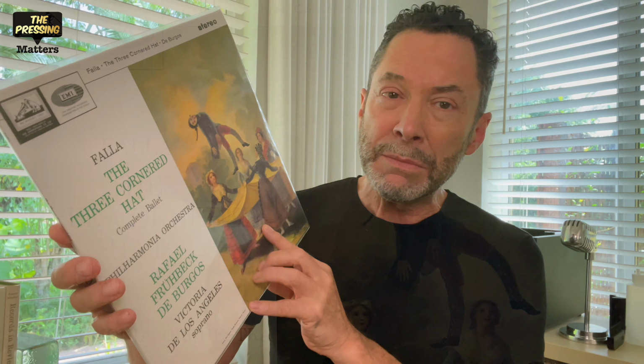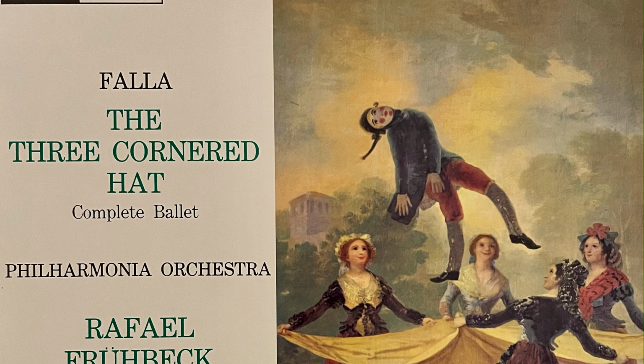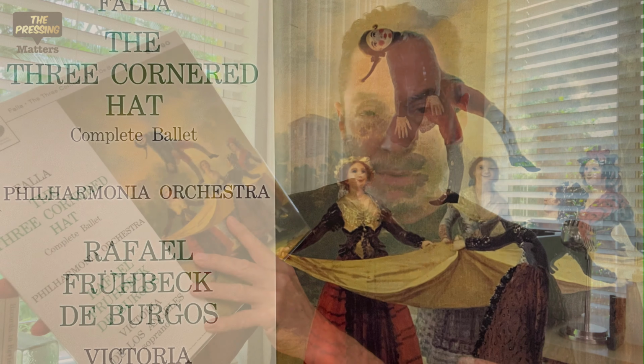Another company that tried to do some EMI reissues was Analogue Productions. And this one was a nice choice. This is from the ASD series, and this is done with an original label. Beautiful recording of the Three-Cornered Hat. Vintage recording by De Burgos. And it's a great reissue. Very hard to find now and expensive. This would be a prime title for reissue in a new series.